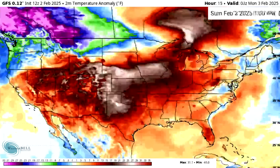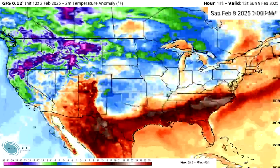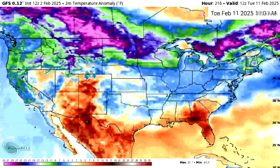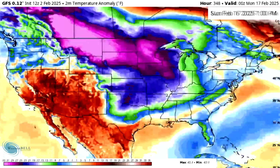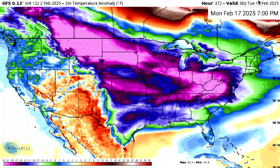GFS model, again, warm for days overall. We do see some cool downs in between, but mostly warm, until about the 9th, 10th. This is when we start to see the cold moving in. Then the 11th, 12th, it just gets more intense. 13th, 14th, 15th. And here comes that deep shot of that Arctic air for the 16th, 17th. It's amazing that this is, how many days out is this? 15 days or something? And both models show a massive Arctic blast on the same exact date. I mean, that is crazy, but again, we're talking about the same things.